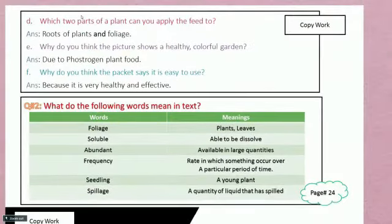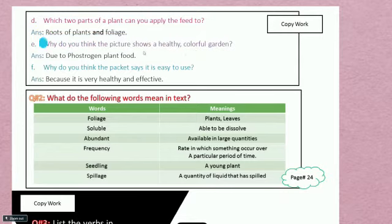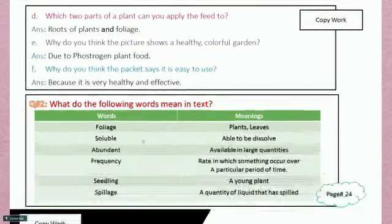The question is, which two parts of a plant can you apply the feed to? The answer is roots of plants and foliage. Why do you think the picture shows a healthy and colorful garden? Due to the plant food. Why do you think the packet says it is easy to use? Because it is very healthy and effective. In question number 2, what do the following words mean in the text? The word foliage, plants' leaves. Soluble, able to be dissolved. Abundant, available in large quantities. Frequency, rate at which something occurs over a particular period of time. Seedling, a young plant. Spillage, a quantity of liquid that has spilled.